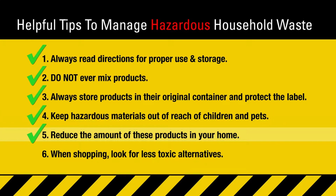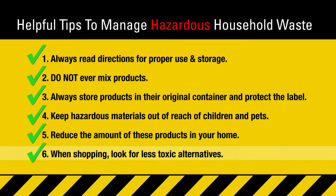Reduce the amount of these products in your home. The easiest way is to use up what you already have. If you can't use it yourself, share it with a friend or donate it. When shopping, look for less toxic alternatives like citrus-based cleaners. They work well and most are comparable in cost.